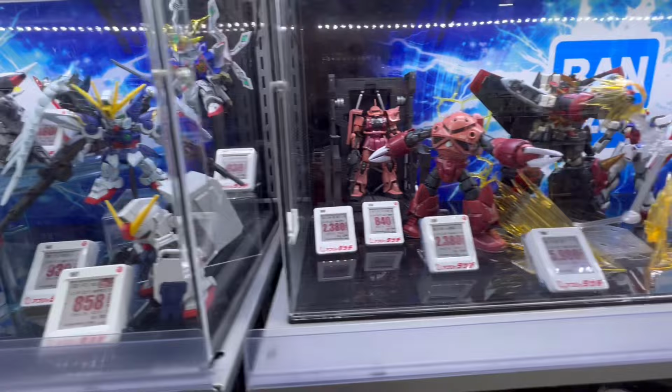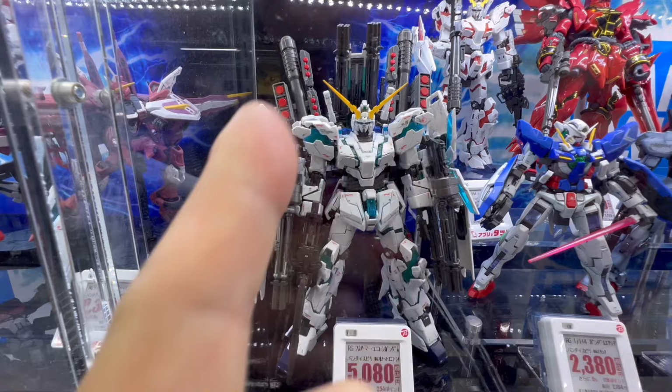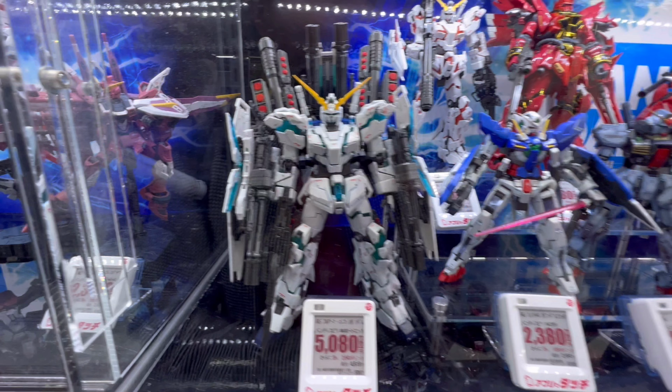Models going for it. Wow, look, this one's got like 10 guns or something. 1, 2, 3, 4. Okay, 4 guns. Very nicely painted, Japan. Oh, I was missing a whole row there. This row needs to be cataloged. Yeah, looks like someone's played this set.